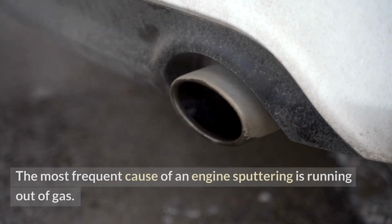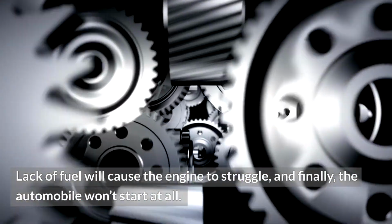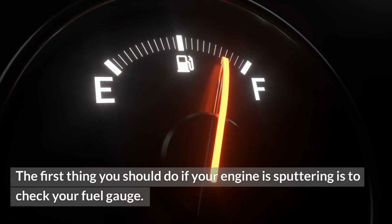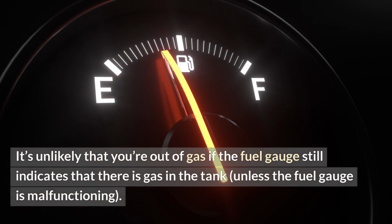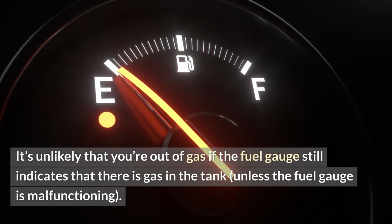Low on gas. The most frequent cause of an engine sputtering is running out of gas. Lack of fuel will cause the engine to struggle, and finally, the automobile won't start at all. The first thing you should do if your engine is sputtering is to check your fuel gauge. It's unlikely that you're out of gas if the fuel gauge still indicates that there is gas in the tank, unless the fuel gauge is malfunctioning.